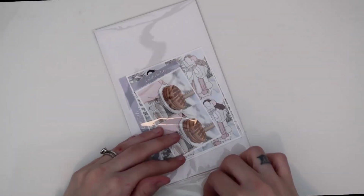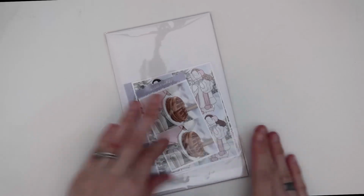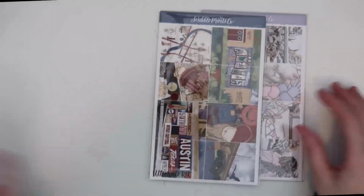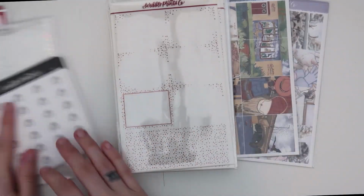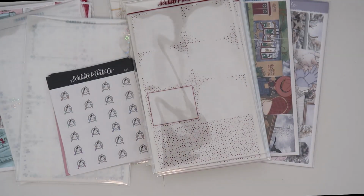But that is gonna be it, you guys, for my haul. I know it wasn't a lot, but I haven't been shopping. I've just been trying to save money. It's been difficult.